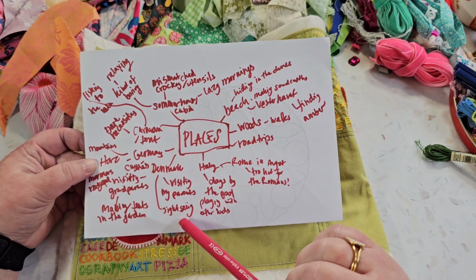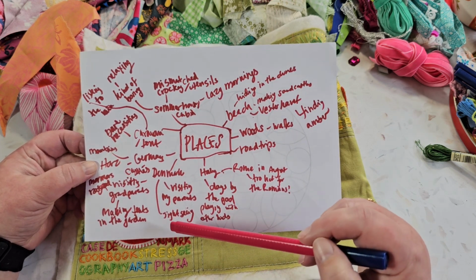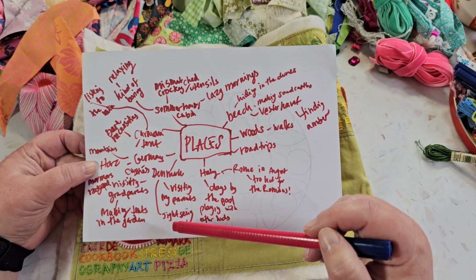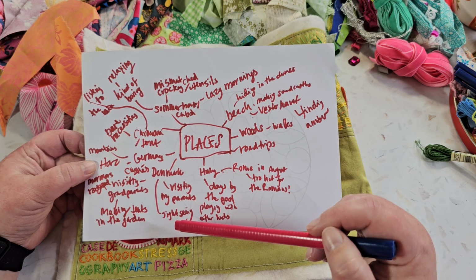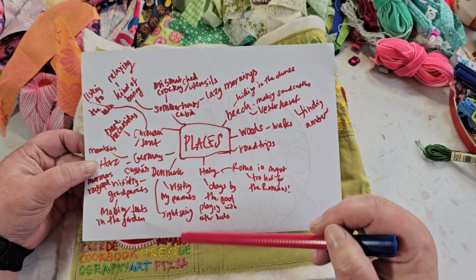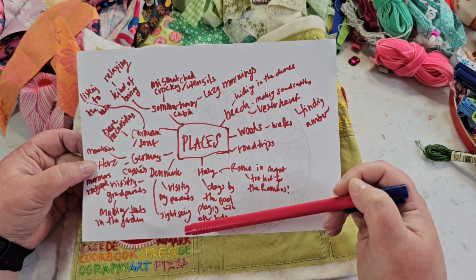And I've also got sightseeing, but that could be lots of places. But I do remember when I was little and we would go on lots of sightseeing trips around the country, seeing various castles and museums and whatnot.